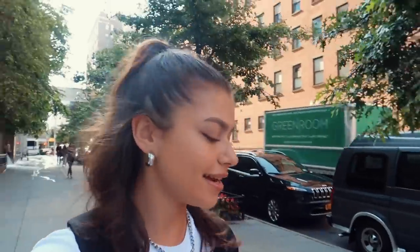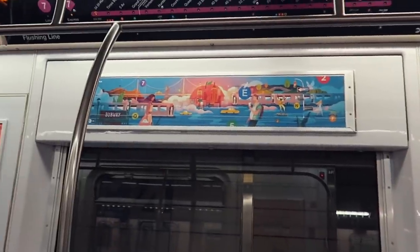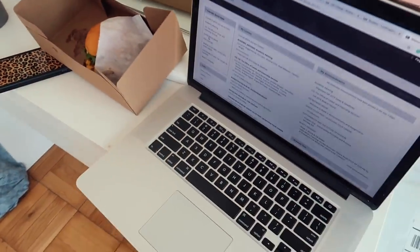So I'm walking into class right now. It's 9:15, not bad. My new place shouldn't take me long to get to school from, so I guess I'll just see how long the commute is. Got Shake Shack, have a bunch of homework to do.